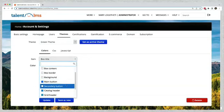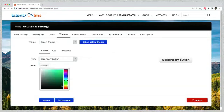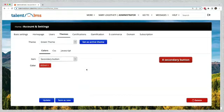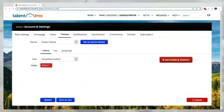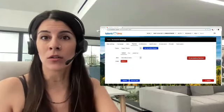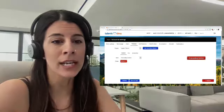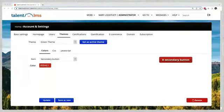If you're not sure what you're updating, just click on the button. Here we are, and you will see this is a secondary button. We can make it red, for example, and you can see how this affects your site. And you can do this for any item you see on that list. And you don't have to guess your colors. If you want, just bring your marketing team here and ask them what are the hex colors we're using, and just copy and paste that on your screen, and we will find the right color that matches your branding.